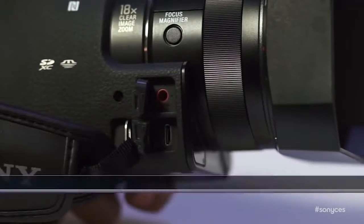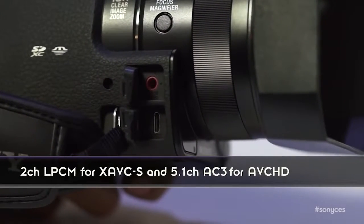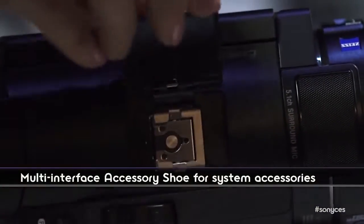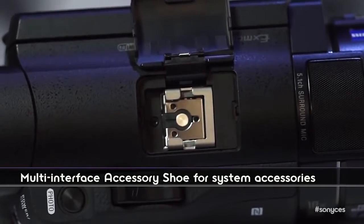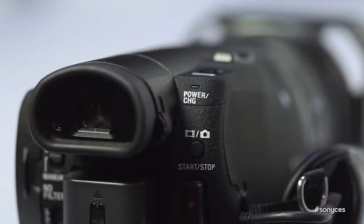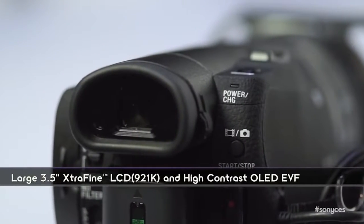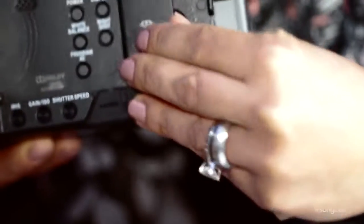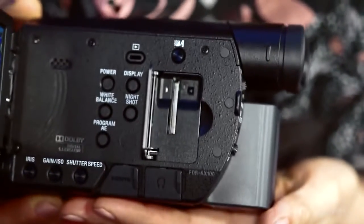And what are my options for capturing audio with this? In terms of capturing audio, it has a really nice onboard mic, 5.1 channel surround. It's also got a mic in here on the side. And then there's a multi-interface shoe on the top, which you can basically attach other microphones to as well. So obviously we can watch everything on the swivel screen here. What kind of viewfinder do we have on this? This is an OLED viewfinder, so it's really clear. I love it. It's actually the only way I shoot. By the way, what kind of media are we using? We're using SD cards as well as micro memory sticks.